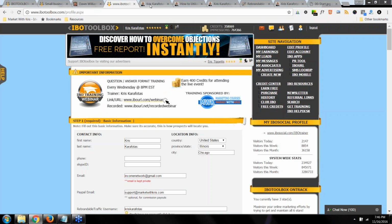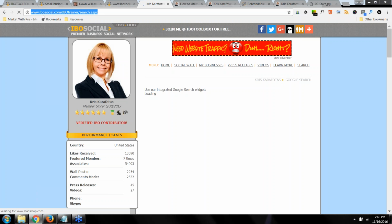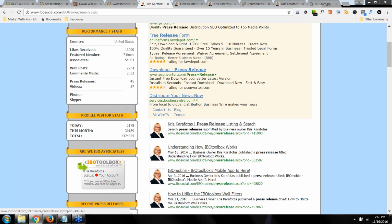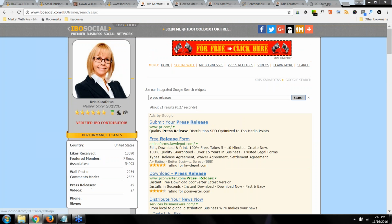And every member has their own branded search engine. You can give out your link here, or as members or visitors are here, they can put something in and search and get instant results. Okay, I'll bring up the Google related ads, and then what I did was I put in press releases and then all my press releases. Okay, so this is how it all comes together.